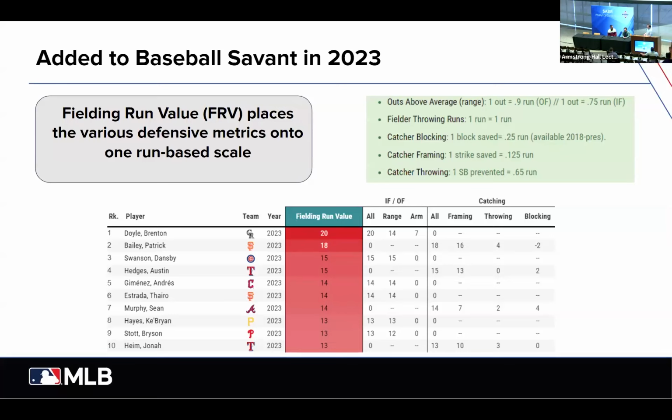Yeah, one of the things we've been focusing on this year is consolidating a lot of these different metrics into overall stats. So if you look at the new percentile rankings, you'll see the player value section at the top that has batting value, base running value, fielding value, and then with this fielding run value. Yeah, this is what made that possible because we were able to put all of our defensive metrics together into one.